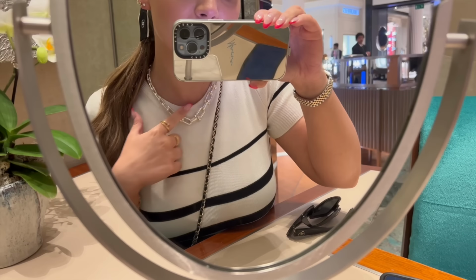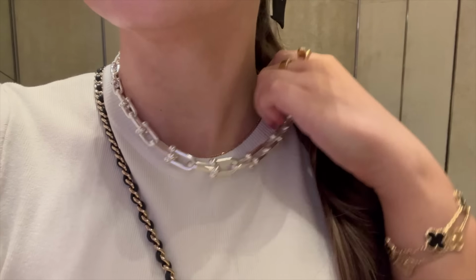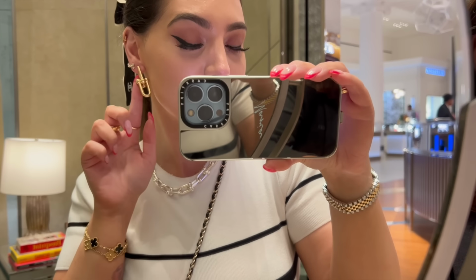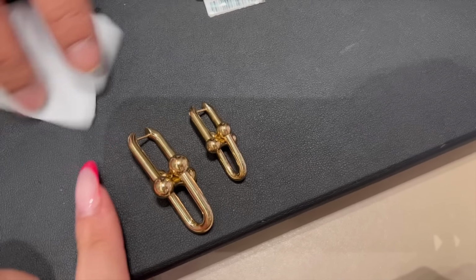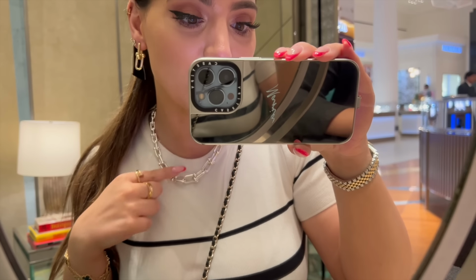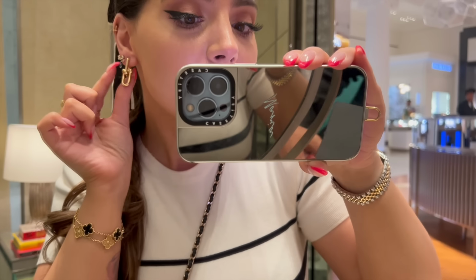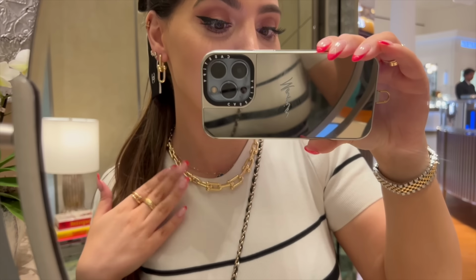I love how it goes thin to thick. You can see it better here. It's like thin and then chunkier. I definitely prefer the smaller ones, because the necklace is already quite chunky. You will really love it in gold. These were 3,000 something, right? 3,500. You said 3,500. Look at this. Yeah, definitely prefer the yellow gold.